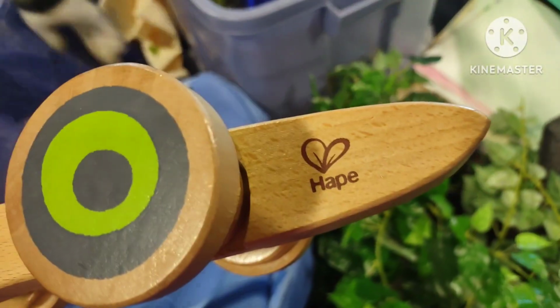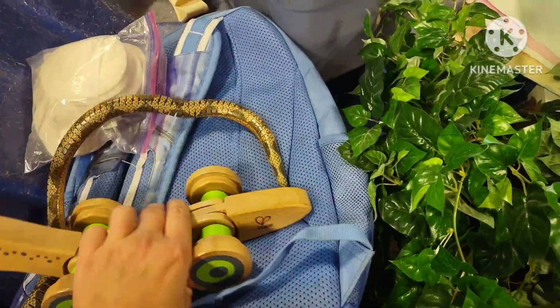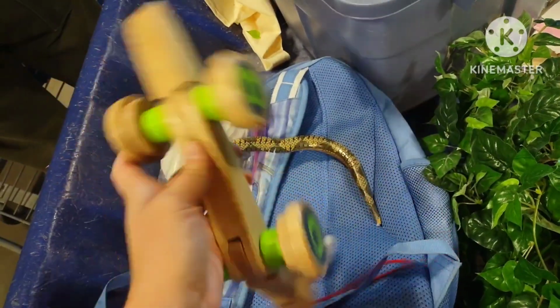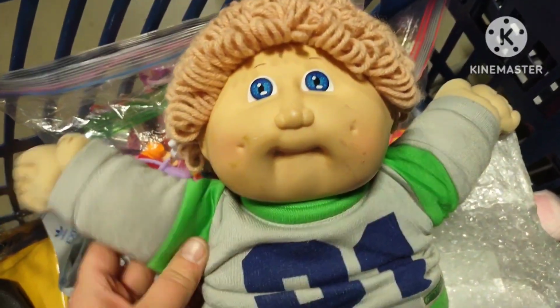So this is a great brand, Hape. I don't know if I'm saying it right. This is way better than Melissa and Doug. You don't find it often. A lot of times boutique toy stores will carry it and stuff. This is not something I can resell easily. It's kind of heavy, but if you have a kid, it's great to take home.